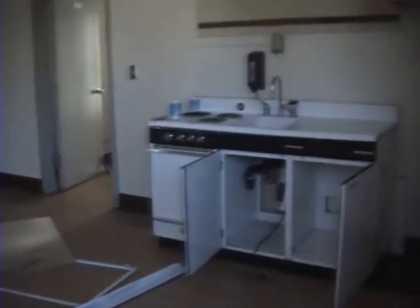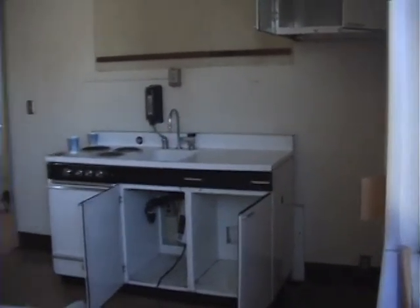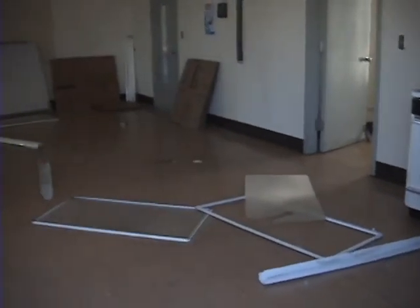Fridge used to be over here. No, I'm sorry, the Coke machine was over there. Fridge was over here. Screens are popped out.